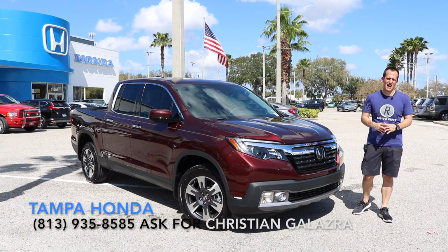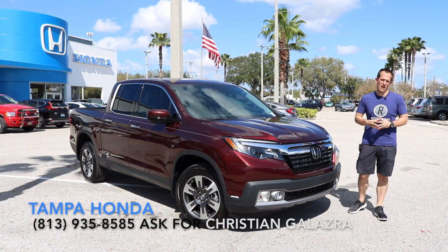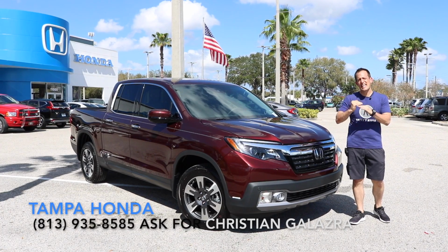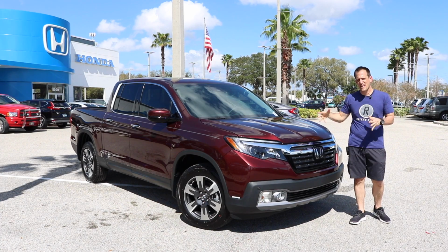I'm back here at Tampa Honda, walking around trying to figure out what I'm going to do next. Of course, if we're at a Honda dealership, we're going to do this, the 2019 Honda Ridgeline. This one is near the top of the trim level. It's an RTL-E with the all-wheel drive.